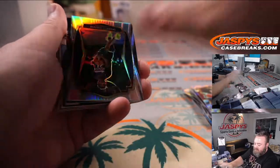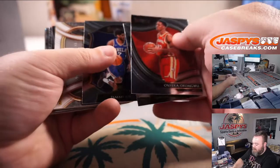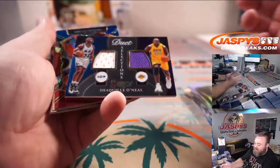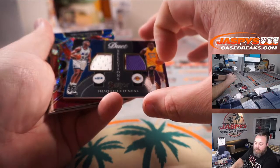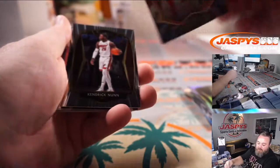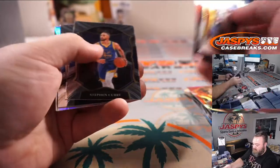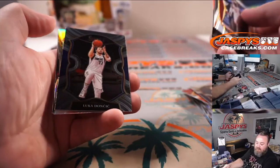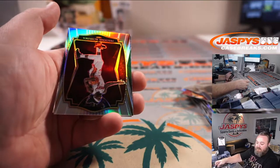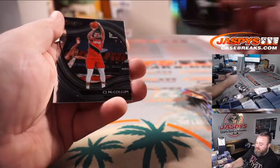Jarrett Culver, Timberwolves, silver, Sean O'Leary. And Shaquille O'Neal, dual relic, Magic and the Lakers. Magic is Brandon Morocco, Lakers is Gary McGlock. Damian Lillard, tricolor for the Blazers, Slavik Desnik. Steph Curry for the Wizards, sorry, Warriors, Alfonso Mendoza. Luka Doncic for the Mavericks, and Eric Jock. Precious, silver, rookie, Heat, Julian Schultz.